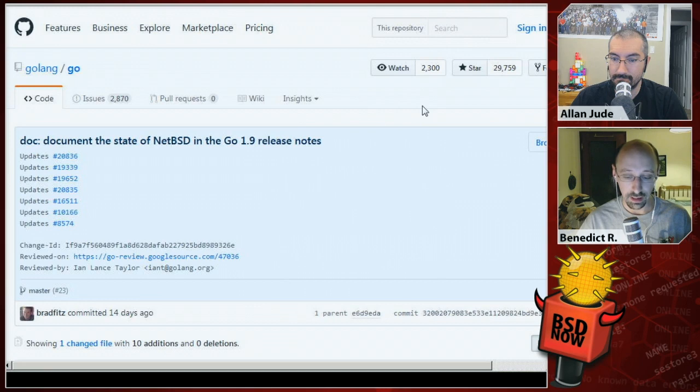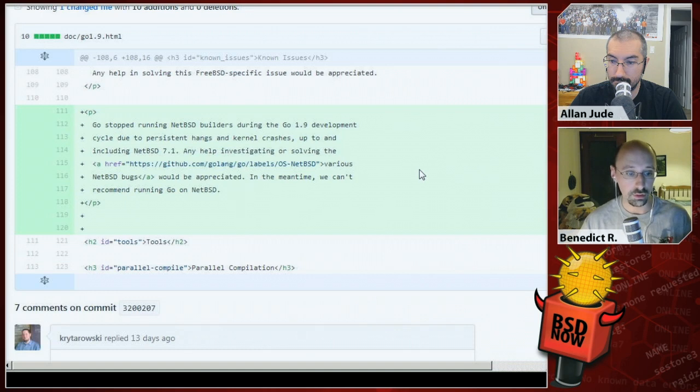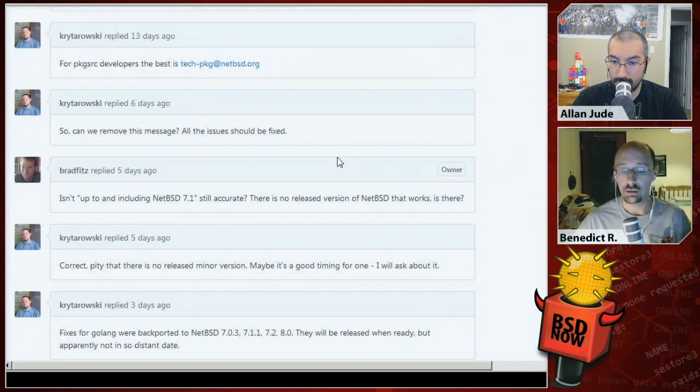Good. And next up is a little call for help. So Go 1.9 in the release notes mentions that NetBSD support is broken, and they want people to help with that. So they provide a link to GitHub in the show notes. It says that Go stopped running NetBSD builders during the Go 1.9 development cycle due to persistent hangs and kernel crashes up to and including NetBSD 7.1, and any help investigating or solving the issue that's been linked there and the bugs that are coming up with that would be appreciated. In the meantime, they can't recommend running Go on NetBSD. Well, that would be bad, so people should look into that and fix it.